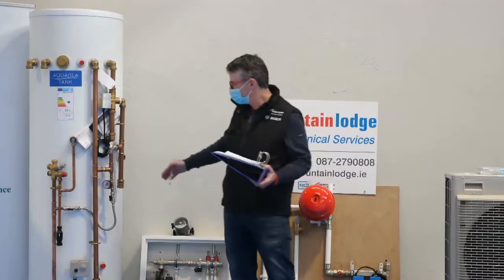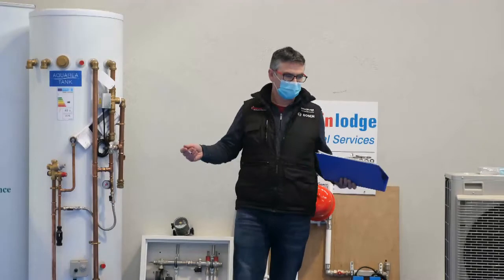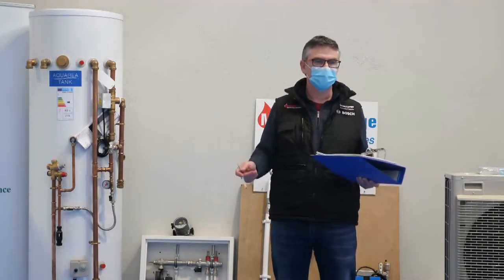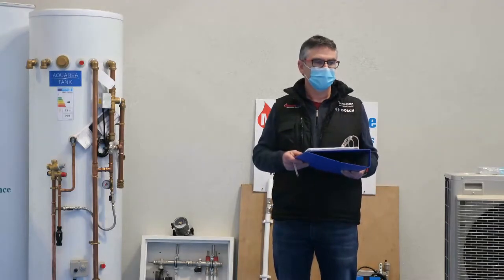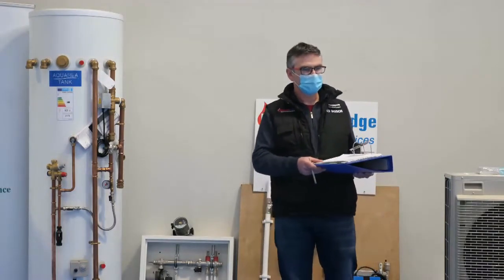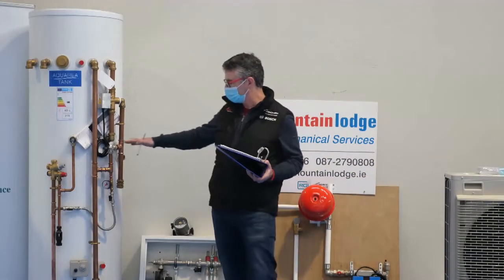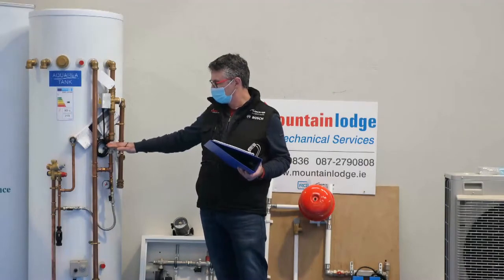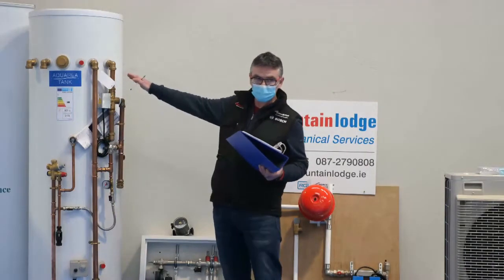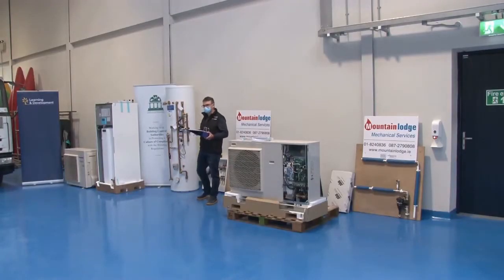What the heat pump is doing, and they will all do it, homeowners get very used to it after a while. There's no more setting timers for hot water or immersions. You have constant hot water more or less from these units once they're set up properly. So they will always look to heat the hot water first, and when the hot water demand is satisfied, they will divert. It doesn't necessarily have to be a buffer, but it will divert to go to the radiator system.